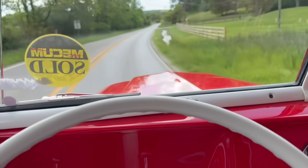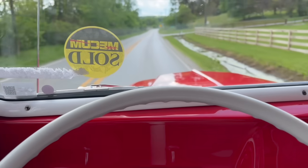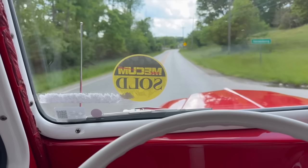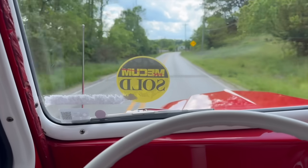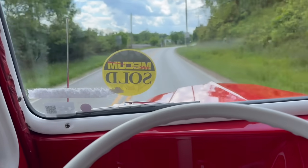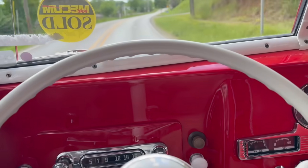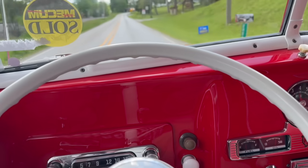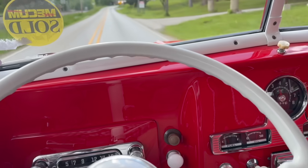Well, we're about 2 miles from the shop. We're just rolling into Helmsburg. You guys not seen, I bought this shop up here on the left from Helmsburg a few videos back. We've not done anything with it yet, but this thing has been doing awesome. It only drives about 45 miles an hour. It's got more in it, but I don't want to push a flathead. But she cruises nice, stops nice. I can't complain.